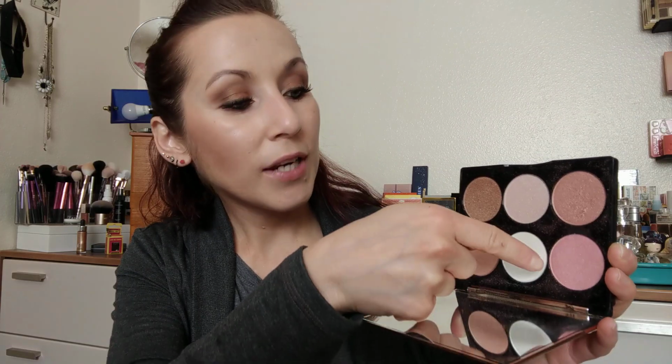I got this at Ulta. I happened to see it sitting there. It was on sale. And I love it. I primarily love this one and that pink one there. I do dip into the white every now and then. I'm not a big white highlighter fan. But this one here doesn't look white on my skin, which I really appreciate. I love the quality of the Cover FX highlighters. I think they're awesome. And I use that every day.